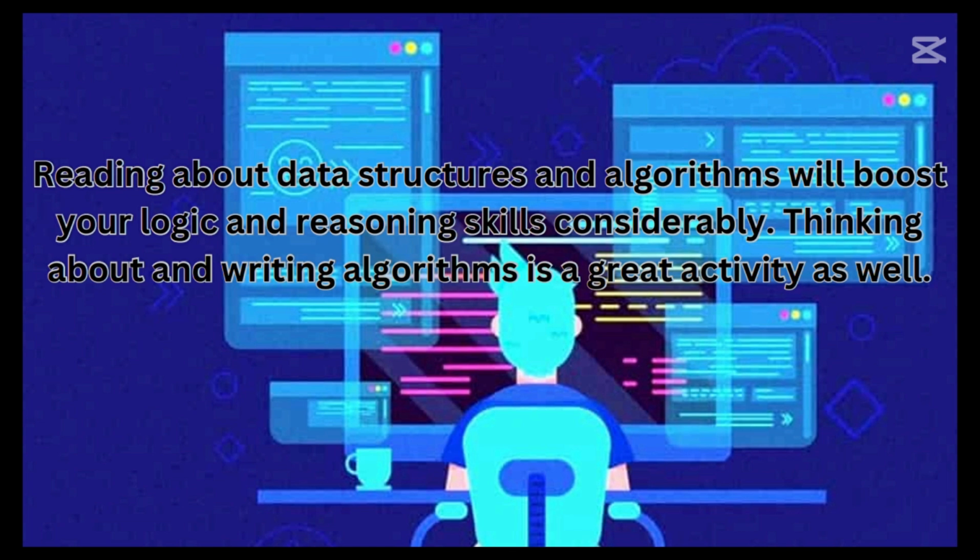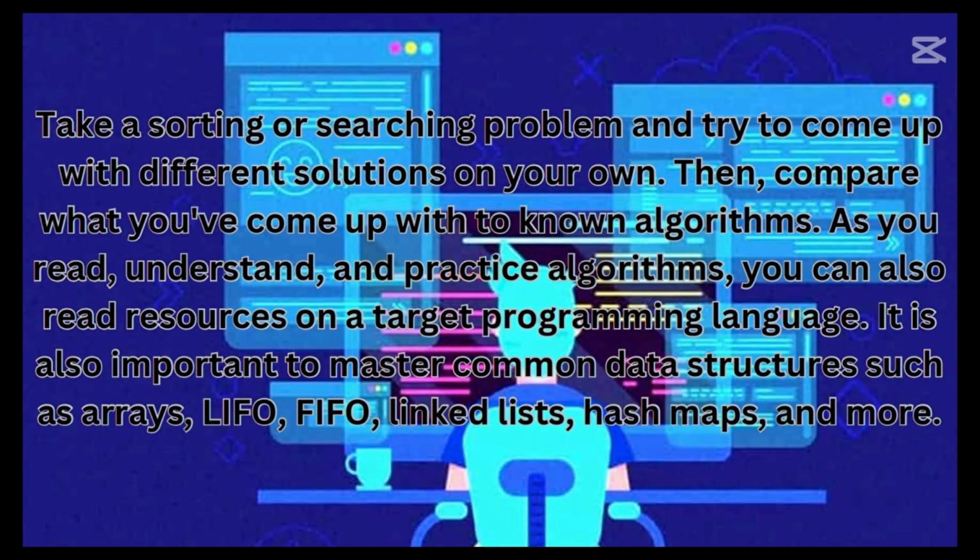Take a sorting or searching problem and try to come up with different solutions on your own. Then compare what you've come up with to the known algorithms. As you read, understand, and practice algorithms, you can also read resources on a target programming language. It is also important to master common data structures such as arrays, stacks, queues, linked lists, hash maps, and more.